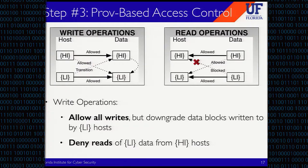Secondly, for read operations, high can flow to high and low can flow to low, of course. But if a high integrity host attempts to read a low integrity data block, then on board the device, we stop that operation from occurring. So using this, I'll show you in a few minutes that we can do some pretty nifty things in terms of preventing the spread of malware in an organization.